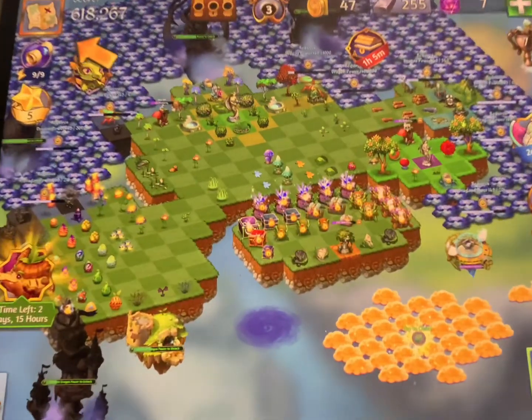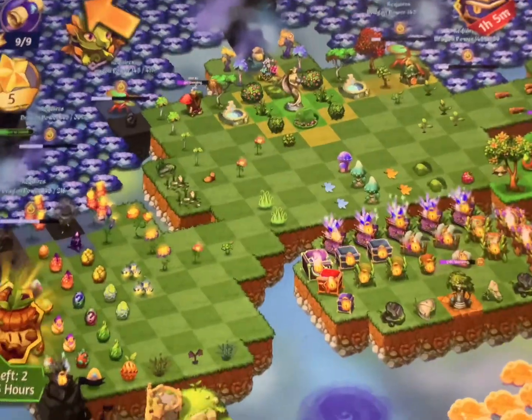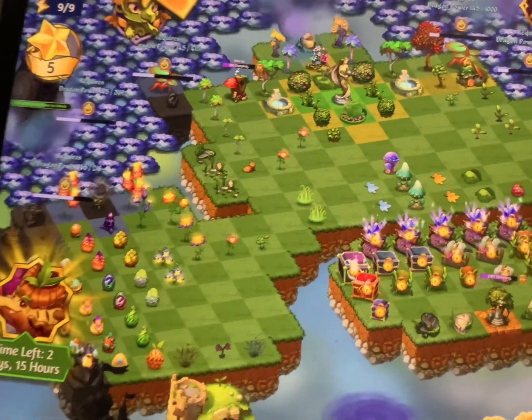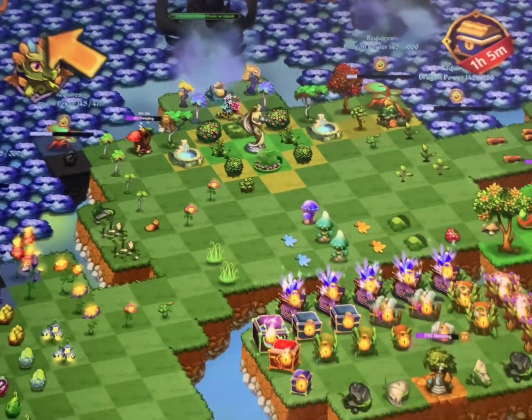Pero, ipapakita ko po sa inyo ang game ko. Ito po yung game na kinababaliwan ko. This is called Merge Dragon. So, as you can see, this is my home. So cute, diba?